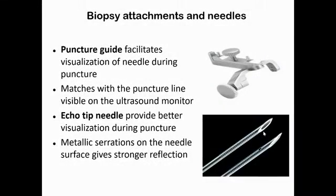So the puncture guide is a great asset. Although I am aware that a lot of people, especially the radiologists, become expert in ultrasound guided freehand punctures also. But if you have a small target, then it becomes difficult using a freehand puncture. Another interesting addition in recent years is that some of the manufacturers, especially Cook, have now come out with eco-tip needles.